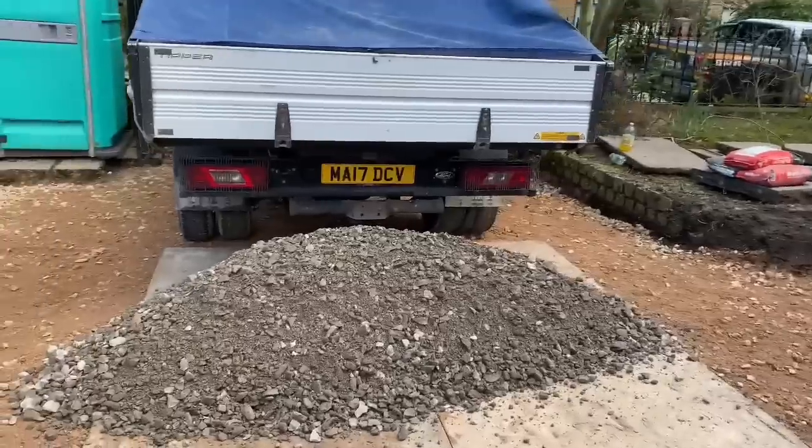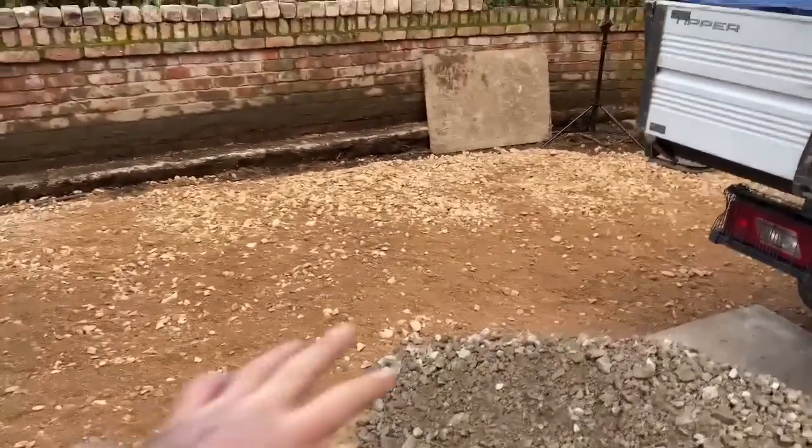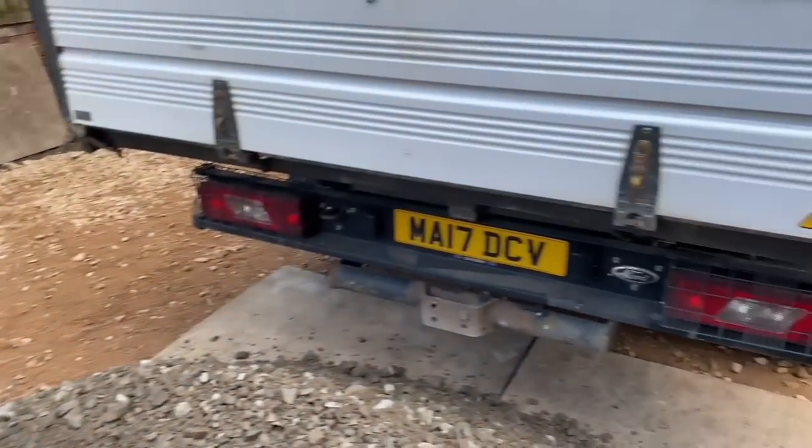Short on our direct loads. We've had a couple of ton loose just to top up over there and around here, and then we're done.